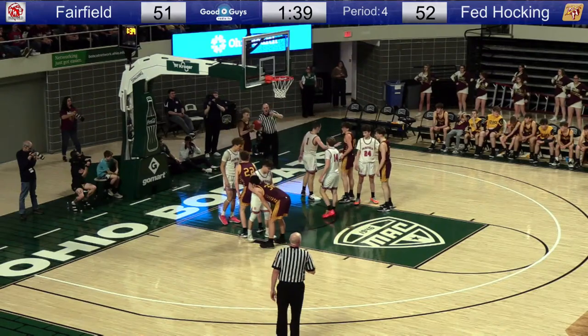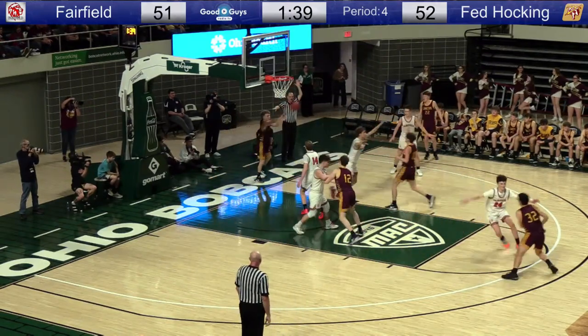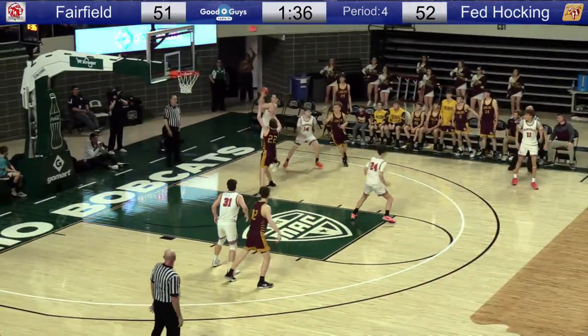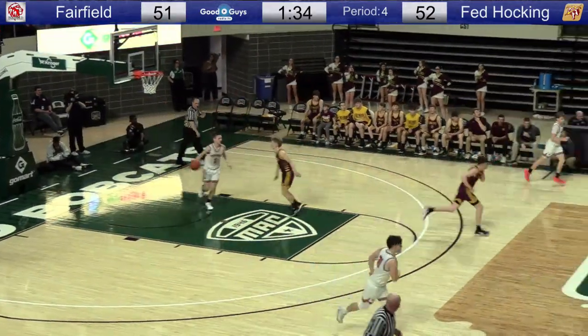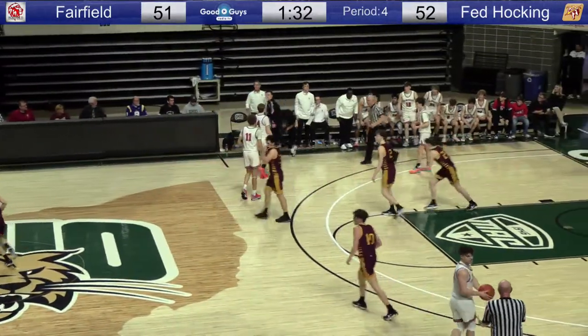An unforced turnover with a minute 39 to go in the ball game. The score 52-51. They need another stop. Inbounds it comes. It'll go to Earhart. Earhart with a three shot. I'm sure that's not what they wanted him to do. Friend on the rebound. Out ahead, right side to Miller. And we've got a timeout on the floor, Fairfield.